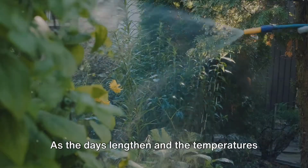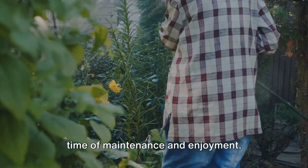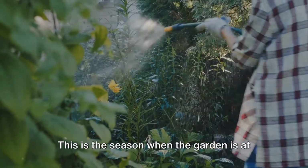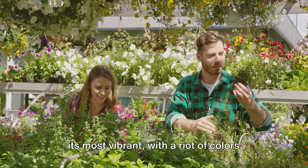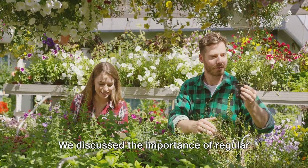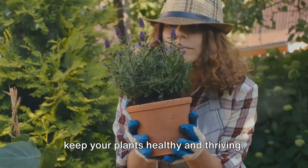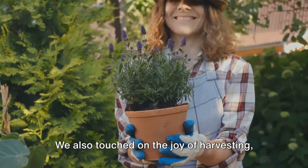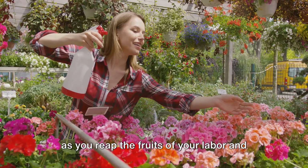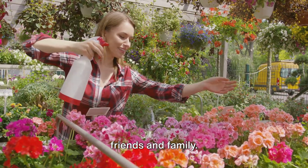As the days lengthen and the temperatures rise, summer arrives, bringing with it a time of maintenance and enjoyment. This is the season when the garden is at its most vibrant, with a riot of colors and fragrances filling the air. We discussed the importance of regular watering, mulching, and pest management to keep your plants healthy and thriving. We also touched on the joy of harvesting, as you reap the fruits of your labor and share the bounty of your garden with friends and family.